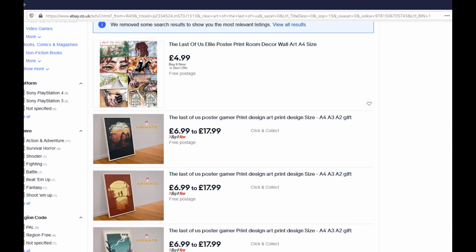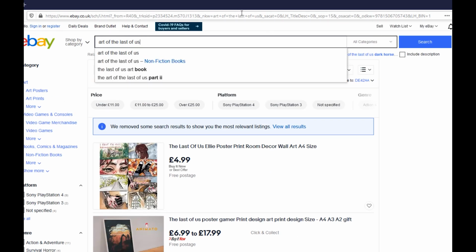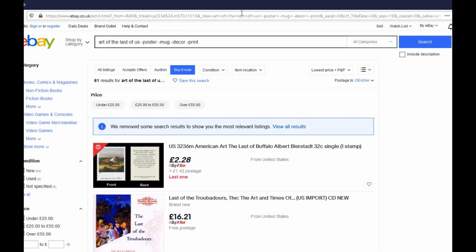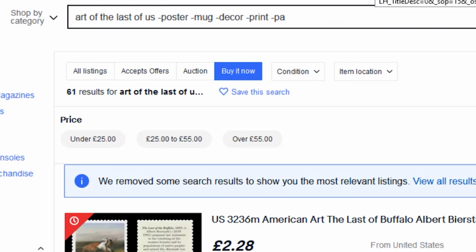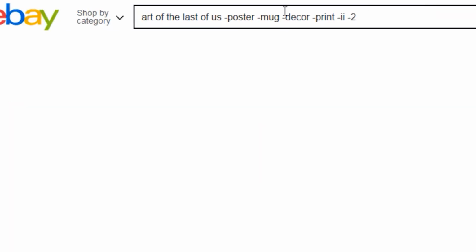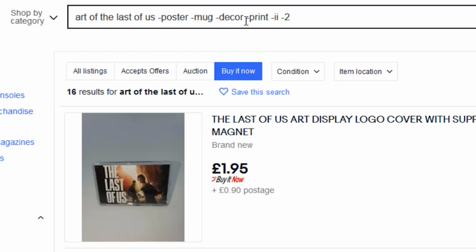So what you could start to do is filter stuff out with the minus. So minus poster, I don't want any of that. I don't want a mug. I don't want anything to do with decor. You get a lot of this kind of merchandise showing up. Print. Let's try that. Now, if I do that, we'll automatically have wiped out a load of stuff. We're starting to see matches now for The Art of The Last of Us Part 2. Now, if I'm only looking for the first one, I don't want that either. So I could remove 2. Whoops. Hang on, make sure that you don't leave a space between the minus and the term. So now that's automatically removed a few more things.